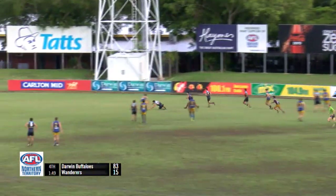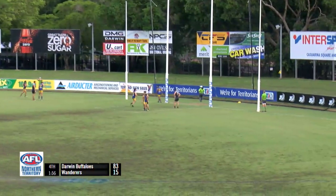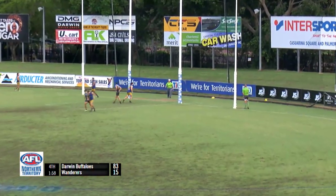So a shallow boundary throw-in. Umpire said that wasn't too bad. Sambono with a nice handball. Have a look at this. Have a look at it go out of bounds on the full.